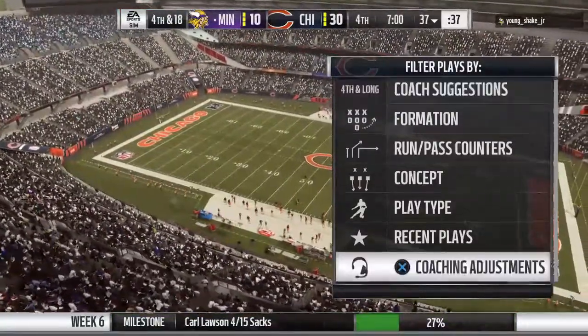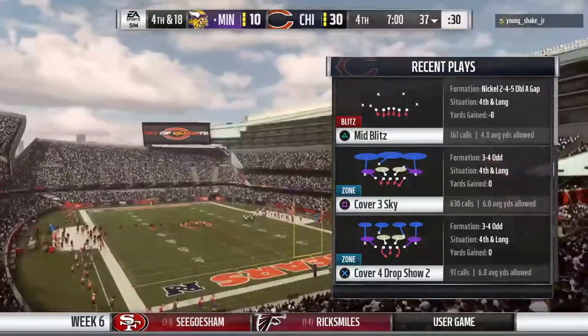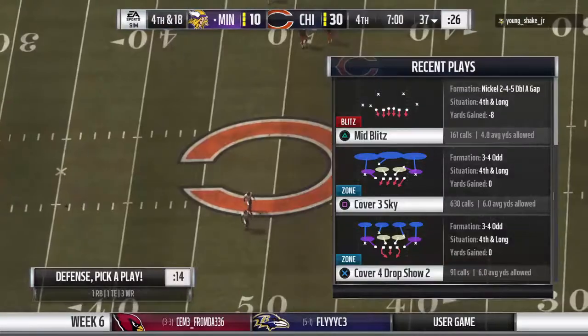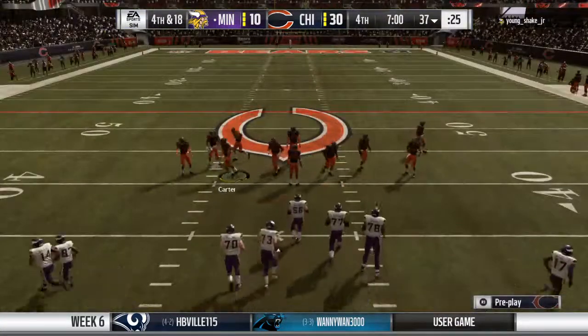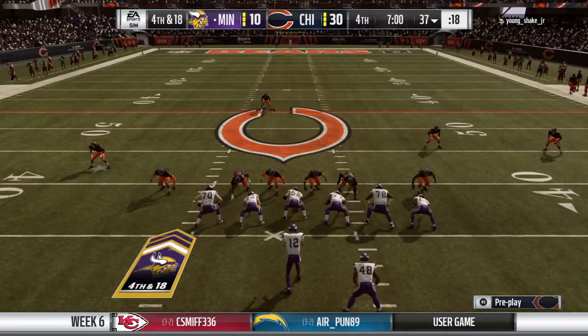Back now at Soldier Field. It's the Vikings in possession of the football, but they need some points. They're trailing here to start the 4th. Their already slim hopes are going to ride on this one. They'll go on 4th down.